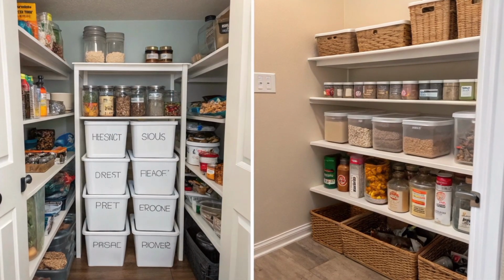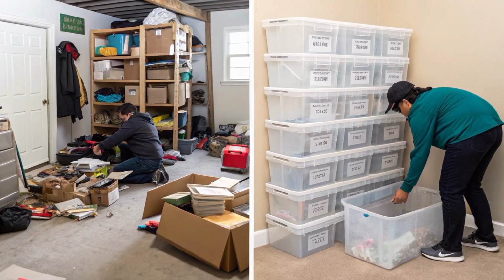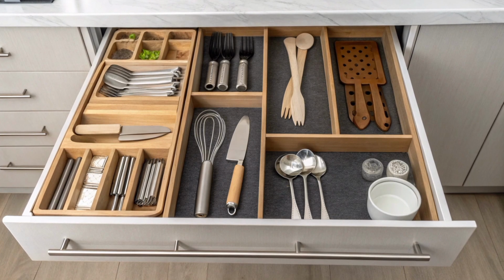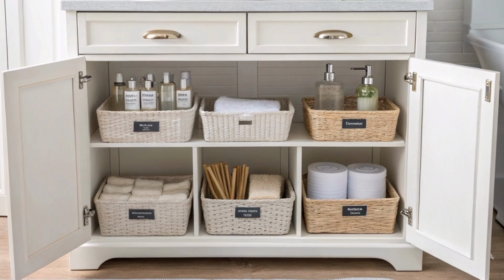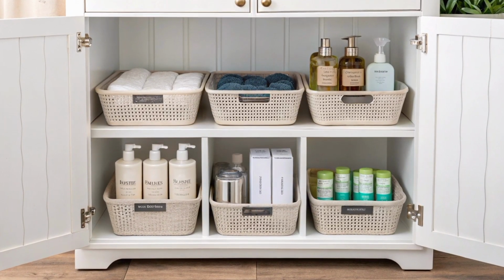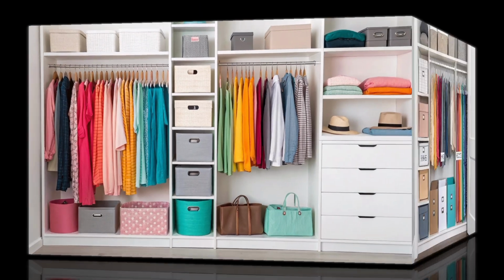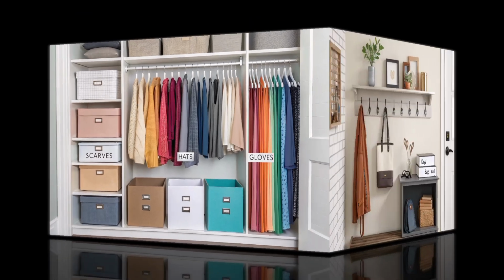Another simple trick is to organize by category. Keep similar items together instead of scattering them around your home. Store all kitchen utensils in one drawer, group cleaning supplies under the sink, and use small baskets for bathroom essentials. This method makes it easier to find what you need quickly, reducing frustration and keeping your home looking neat and organized.